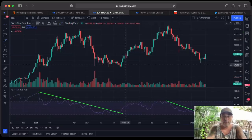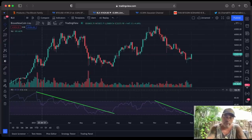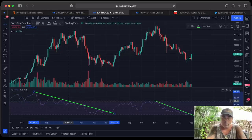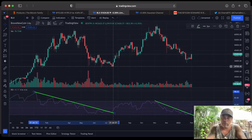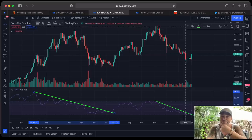Now, next chart, zooming out. This is the 3-day chart, something really cool. I haven't shown this chart many times before. On the 3-day chart, same. Here you have the RSI, coming down, coming down, coming down. Then we break that RSI over here somewhere, and then bam, we go up, and that's the level we touched over here, 29K, and we went all the way up to 60K again.